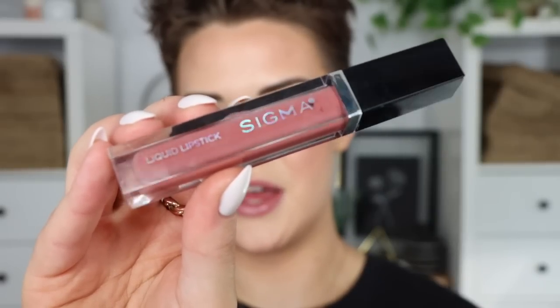I'm starting with Sigma New Mod. And this one's kind of like a mauve-y pink color. Oh, this is gonna be so hard for me to do. I'm already doing the first one and I'm like, but I kind of like it. Oh my gosh, I don't know how I'm gonna get through this video. I kind of like it just because it's a pinky shade I don't have a lot of. Oh boy, this is gonna be a mess, guys.